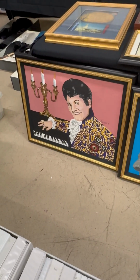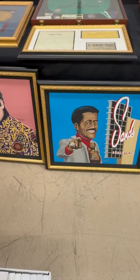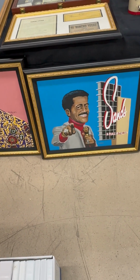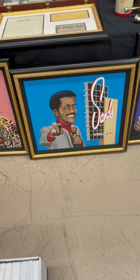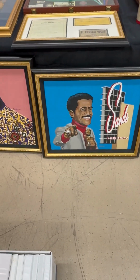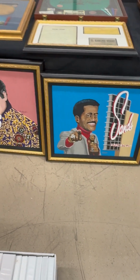is unbelievable. We really have a very hard time trying to figure out values on these, because obviously you have the Vegas collectability. You also have the fact that these are really notable celebrities. You also have the fact that they came from the museum. Then you have the Sabori effect of the artist, who's a really famous artist. So it's going to be kind of a special placement, I think, in terms of how we do that.